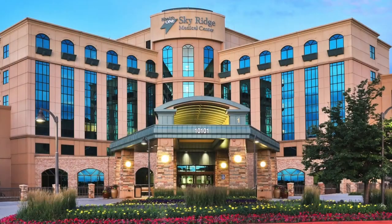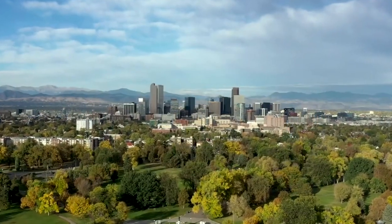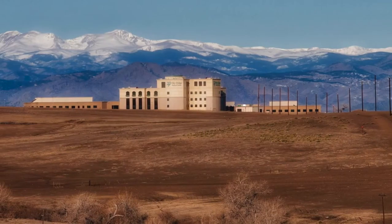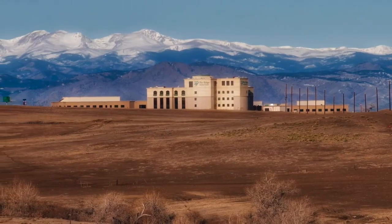I'm Dr. John Weaver. I'm the Program Director for the HCA General Surgery Residency Program here at Sky Ridge Medical Center. Sky Ridge Medical Center is located about 15 miles south of downtown Denver in Lone Tree, Colorado. Sky Ridge Medical Center is a 284-bed hospital with 30 ORs. The catchment area for our hospital is about 1.5 million people, which provides ample patients to treat in this facility.